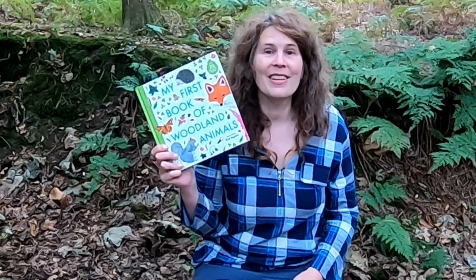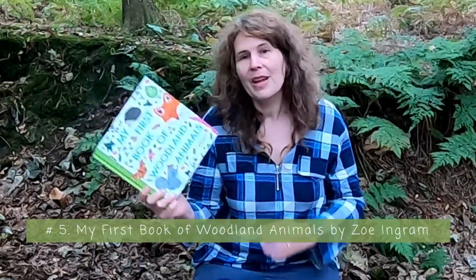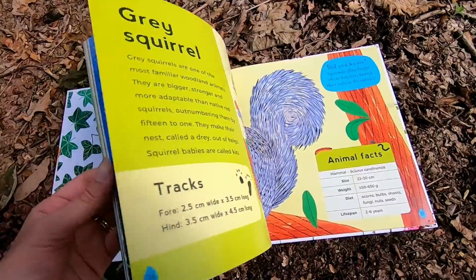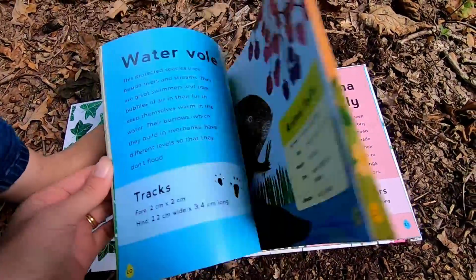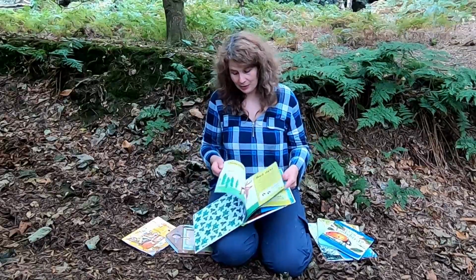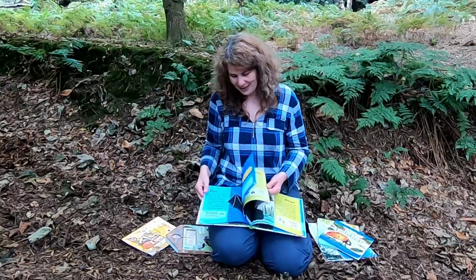So the next one's another non-fiction book, My First Book of Woodland Animals, illustrated by Ingram. And the illustrations of this are lovely, sort of bold block kind of colours. And it's a non-fiction book, so it tells you all about 20 different animals that you might find in the wood, and it has got some insects as well in there, as well as a frog, amphibian, as well as mammals.